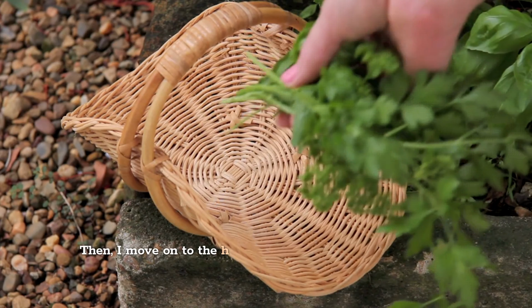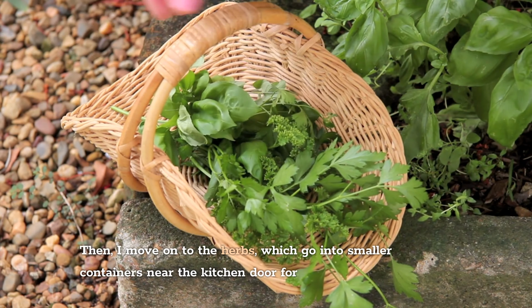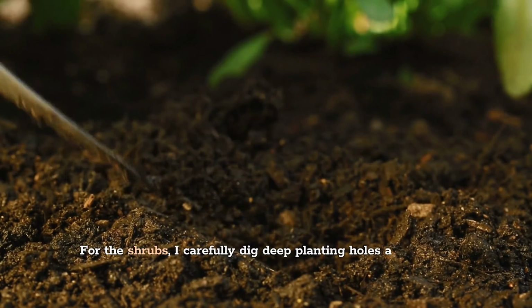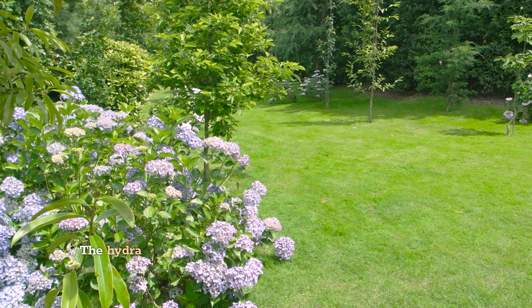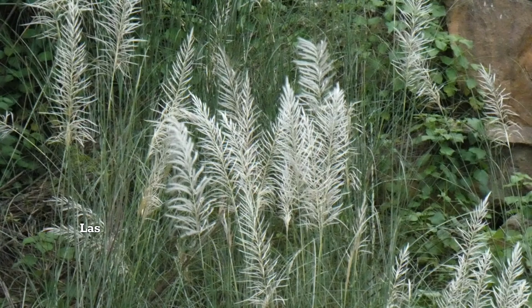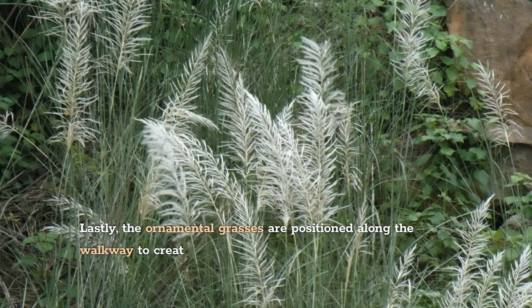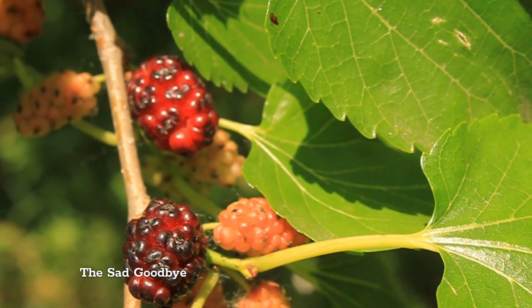Then, I move on to the herbs, which go into smaller containers near the kitchen door for easy access. For the shrubs, I carefully dig deep planting holes and mix in organic matter to encourage healthy root growth. The hydrangeas find a home near the fence line, where they'll get partial sun and plenty of room to spread out. Lastly, the ornamental grasses are positioned along the walkway to create a soft, flowing effect as they sway in the breeze. The sad goodbye.